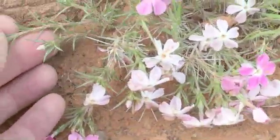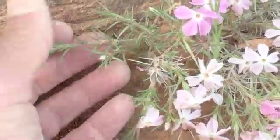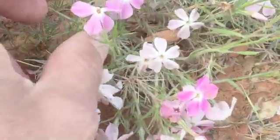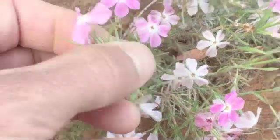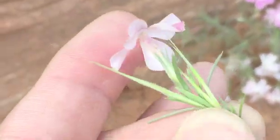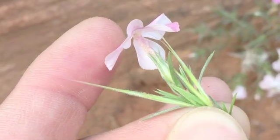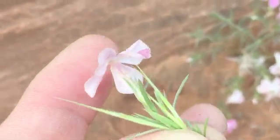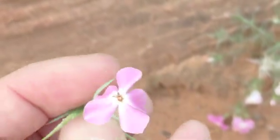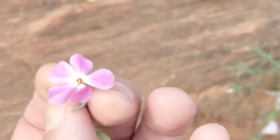Okay, phloxes have opposite leaf attachment, opposite phyllotaxy, and the flowers are, let me just get one here. The flowers form a tube. Okay, so you've got this long floral tube. Do you see that? So there's the calyx, right? The green sepals, and then that tube coming up out of there. That's your fused petals, and then the 5 petals, the lobes, are separate at the top.